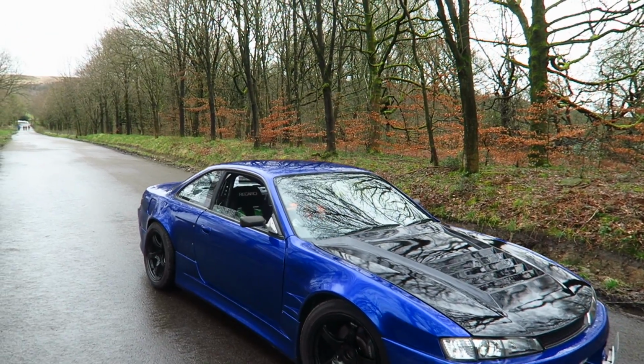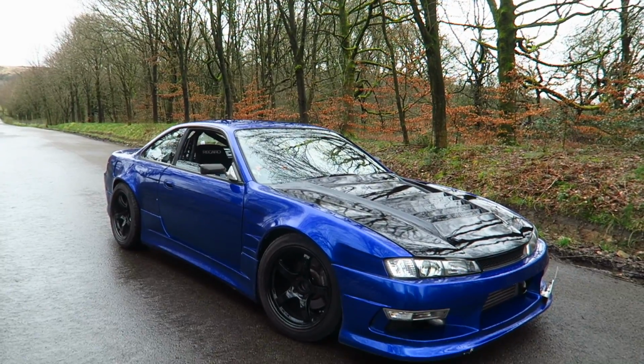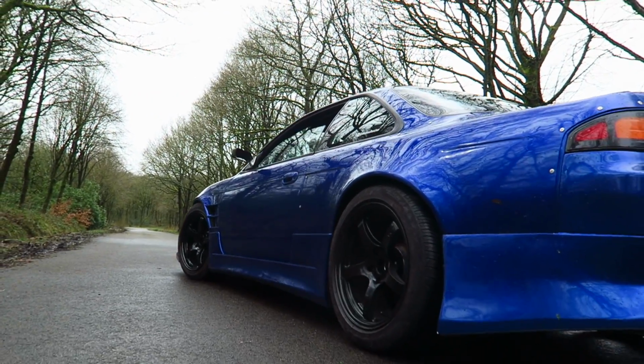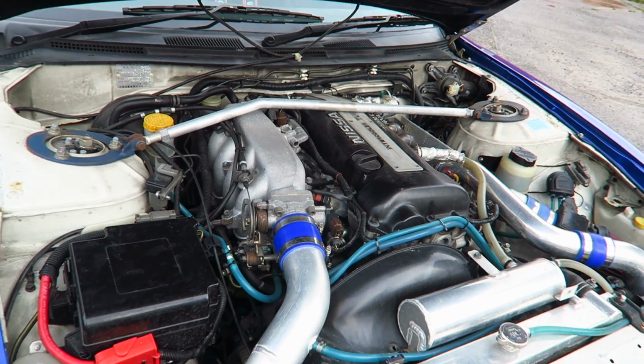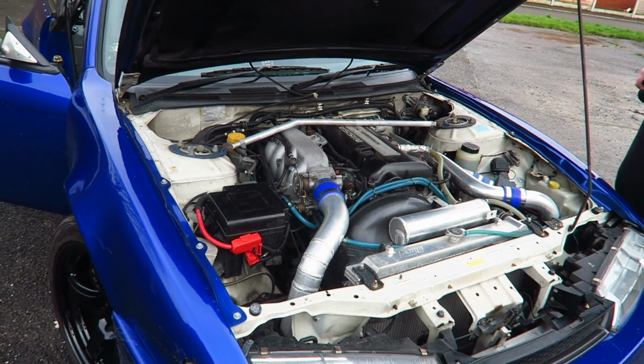BN Sports in Japan are a drifting parts company, and they build drift cars and stuff. So he believes this was a demo car for them because it's got a full BN kit on it, which is the bumper, the rear bumpers, side skirts, over fenders, wide wings, everything's from BN Sports. And he believes that at some point the engine was forged as well. He's got some proof of it running high boost and stuff. It has got an aftermarket turbo. I asked Alex, can we do a couple of skids, and he said, yeah, go ahead.